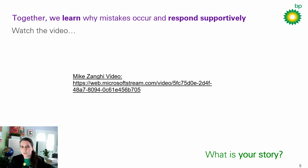So this is a really critical principle, and the better we are at responding supportively when things don't go as planned, the more likely we are to hear about problems that are surfacing proactively, versus people maybe not wanting to bring them up or trying to take care of them themselves because there may be a really negative reaction, or they may fear being punished when there are really underlying issues going on.